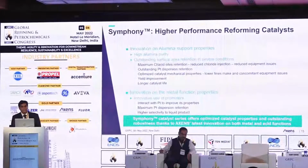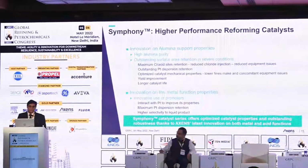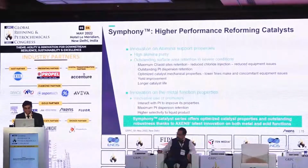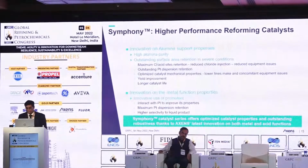Innovation of the metal functions improves the yields and the platinum dispersion retention. So the Symphony catalyst series offers optimized catalyst properties and outstanding robustness, thanks to the Axens' latest innovation on both metal and acid function.